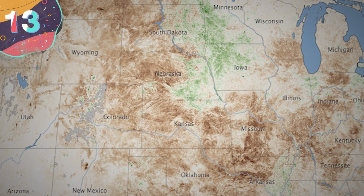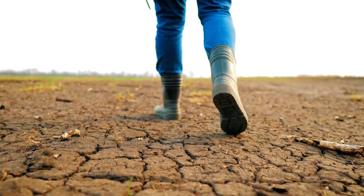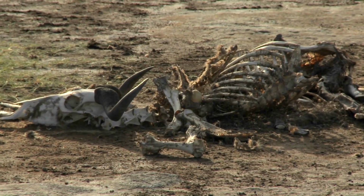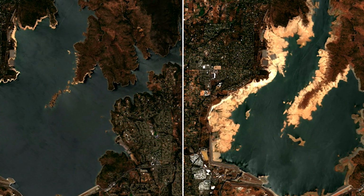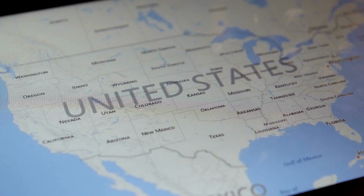Number 13. Drought across the United States. This might seem like a bit of a morbid thing to go searching for on Google Earth, but don't worry, we're not suggesting you spend your free time looking at wildlife that's dying of thirst. It's more the geological side of things we're interested in here. Satellite images can help us see the effects of climate change on our planet, and the USA is no exception.